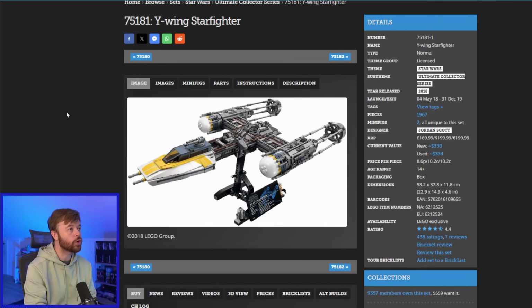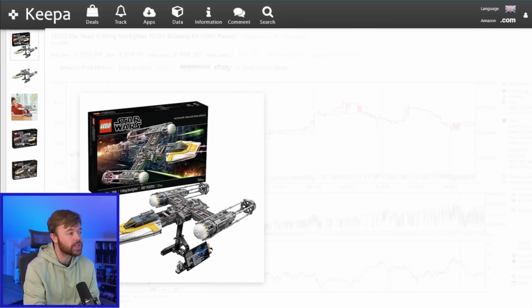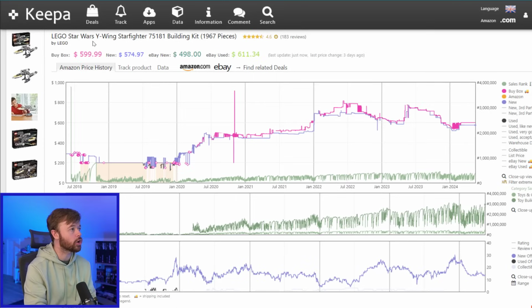Next up, we're looking at the Y-wing. This is 75181 with 1,967 pieces, 2 minifigures, both unique, retired at the end of 2019. This was another $200 MSRP. But what is going on with the price on Amazon right now? We're seeing a current buy box of $600.